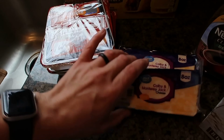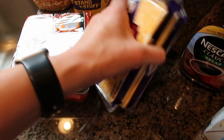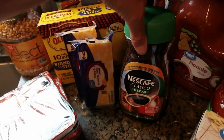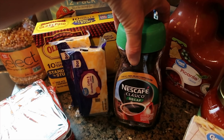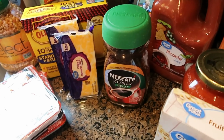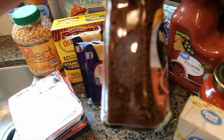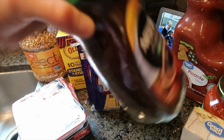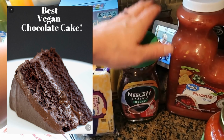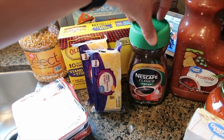This was a substitution. I tried to order the pound of Colby Jack cheese, but they just gave me 2 small ones instead, in case you're wondering why I had 2 small ones. This, I am going to attempt to make my own vegan birthday cake. I am not vegan, but I can't eat eggs. My stomach doesn't tolerate them, so this was just one of the ingredients that it called for. I found the recipe. I told my husband that I would help him with it in case he felt like he needed help. It's kind of complicated, it's a vegan chocolate cake recipe.